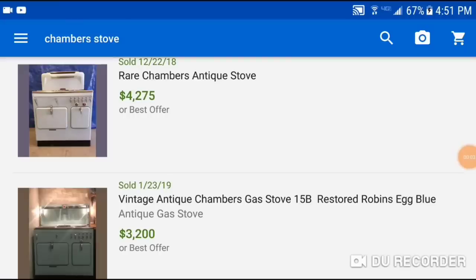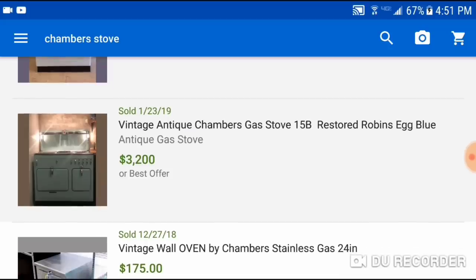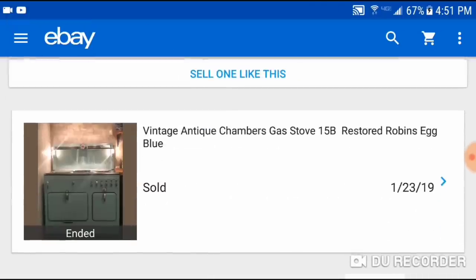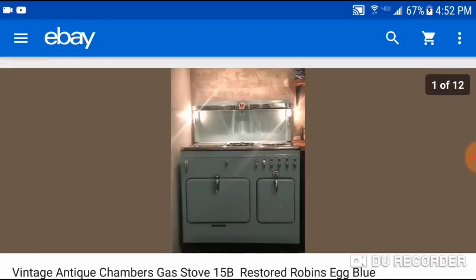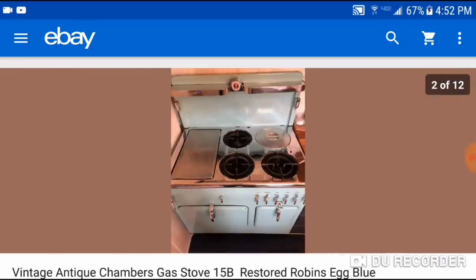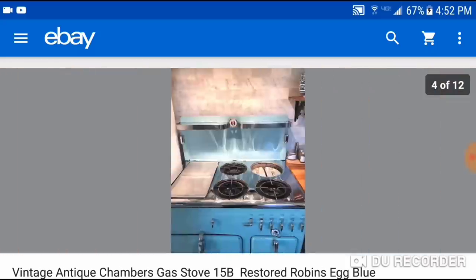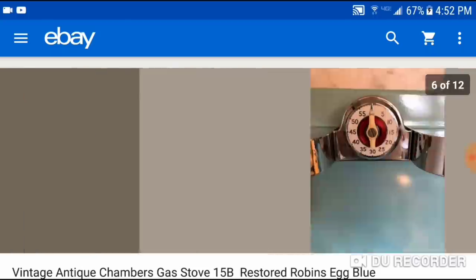A quick search on eBay and I've already found the stove that I found in the storage unit right here, and it sold for $3,200. Now this one has been completely restored and it's been restored into a different color, but this is it. This is the one. I have all of these parts and pieces, even though you haven't seen it in the video, but all of these parts and pieces, I've already checked through it. Remember, when you see a video, you see minutes, what is actual hours upon hours worth of work.